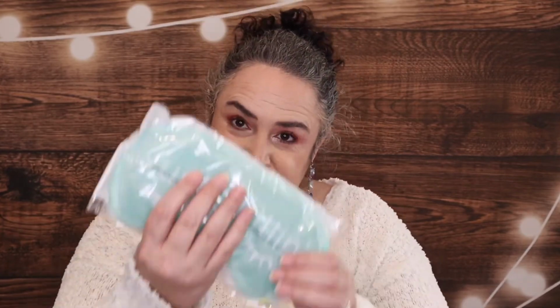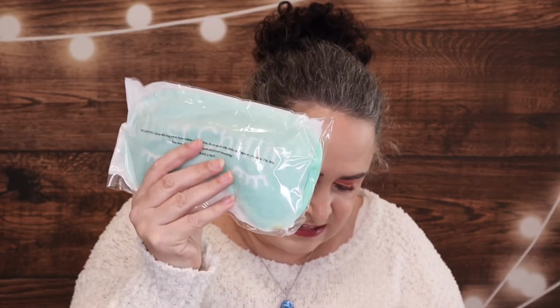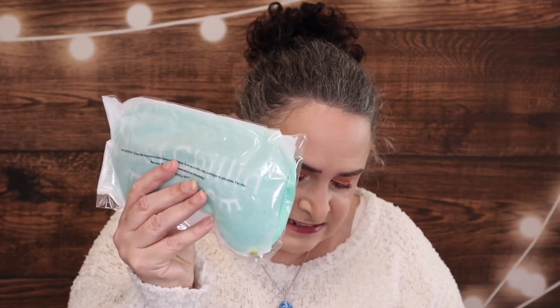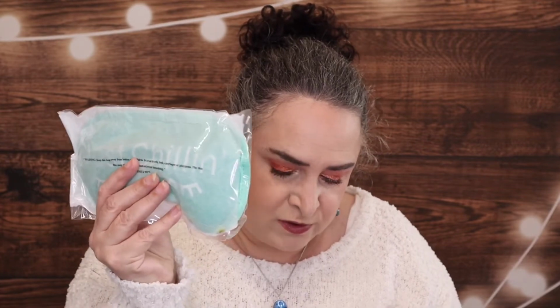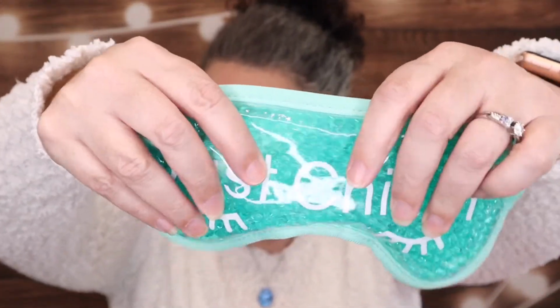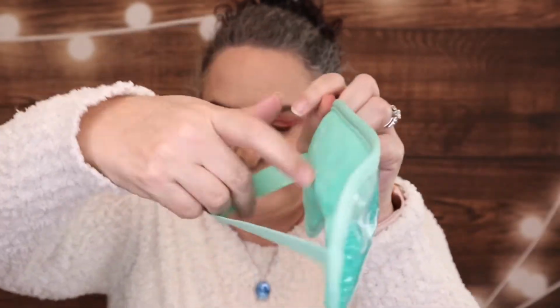So the first item in here is created just for Macy's. It is a cold gel eye mask, to depuff tired eyes in the mornings or wind down at night with a soothing and obviously adorable gel mask. Instant calm. It is not sold in stores, and how to use: chill in the fridge for an hour or the freezer for 5 to 10 minutes. Then place the fleece side over your eyes and secure with the elastic strap. And it kind of has those beads inside it, like when you see cold packs. It says just chillin'. It does have a fleece side on here with the strap.